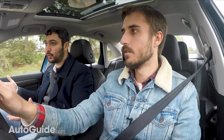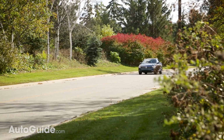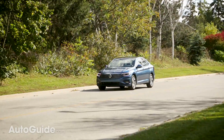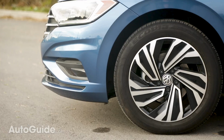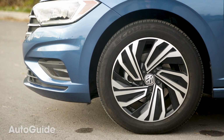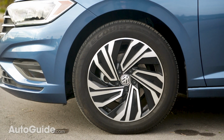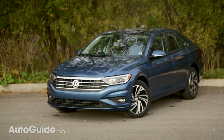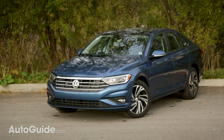Sedans are just not as versatile as crossovers. That's the whole point. That's why people are buying more crossovers, right? And people like me can argue all day long that all-wheel drive isn't really necessary, that front-wheel drive is perfectly good. I mean, I've driven in snow in all sorts of front-wheel drive cars, and because the weight's over the front wheels, it's okay. But I have to admit that all-wheel drive is a little bit better, and people are going to want the option.